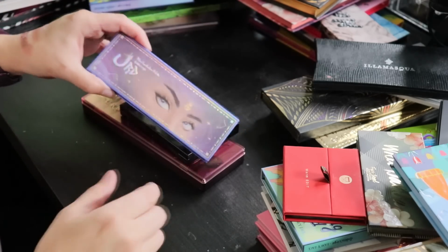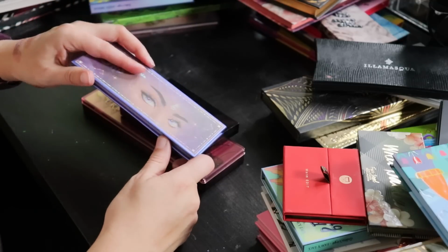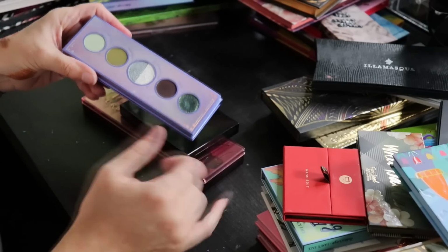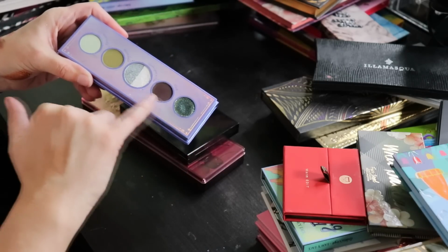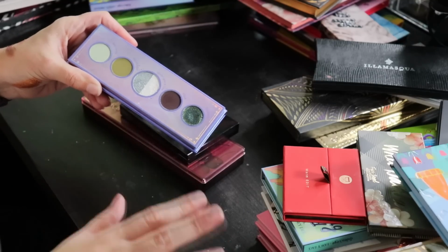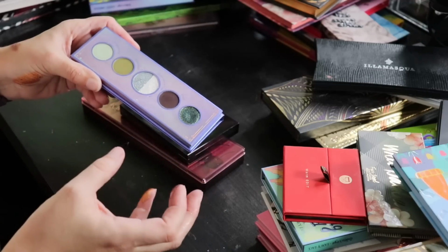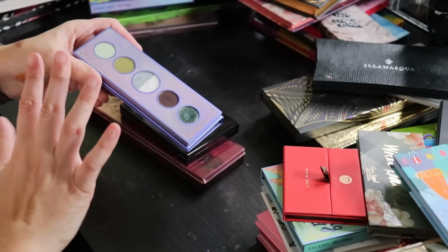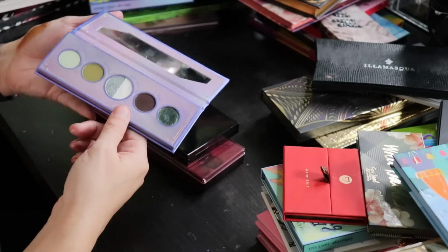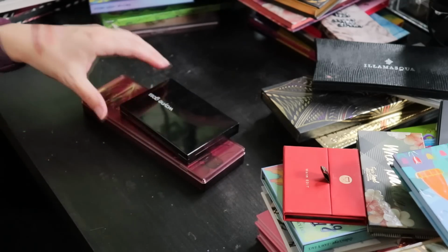Okay. This one here is also from Odin's Eye. This is the Erd Palette. And it is pretty, but I did experience a lot of creasing with these shimmer shadows. I haven't experienced that in their newer palettes. I've worn those shimmers all day, no problem, but for whatever reason, this one does crease on me, and so I just tend to avoid it. So it's just sitting on my shelf, and as pretty as it is, I don't reach for it. So I'm going to let that one go.